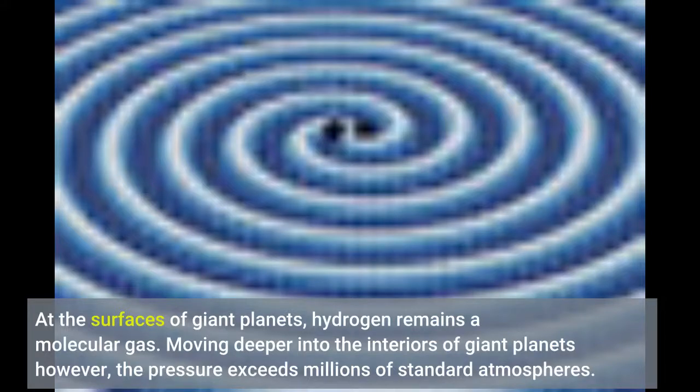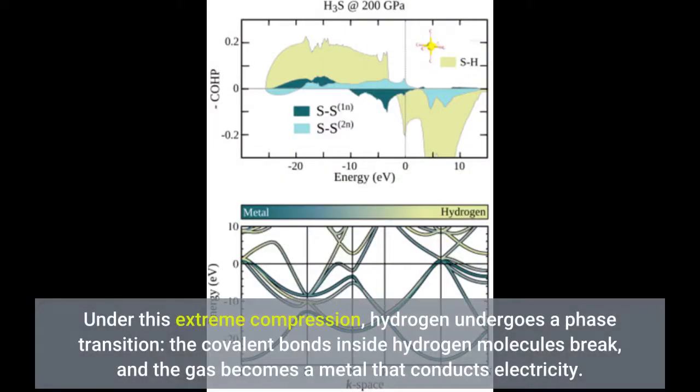Moving deeper into the interiors of giant planets, however, the pressure exceeds millions of standard atmospheres. Under this extreme compression, hydrogen undergoes a phase transition. The covalent bonds inside hydrogen molecules break, and the gas becomes a metal that conducts electricity.